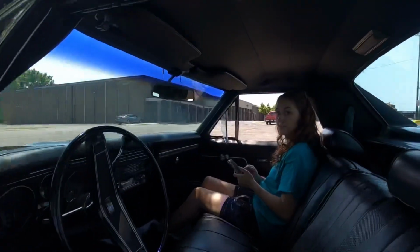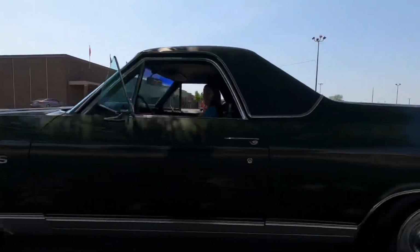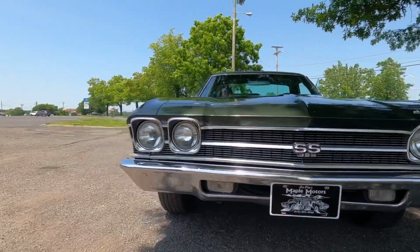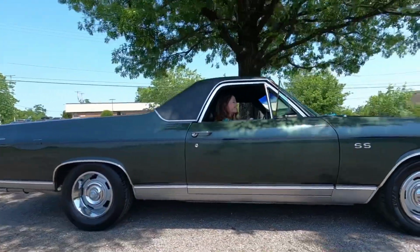Hey, your door's not shut all the way. It looks like crap. But you gotta look at it again now. Hey, it lines up. Look at that. Thank you.